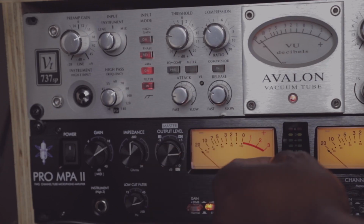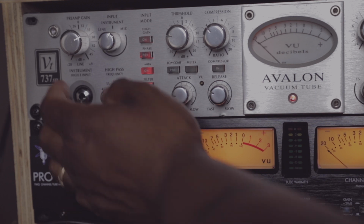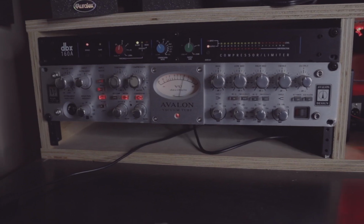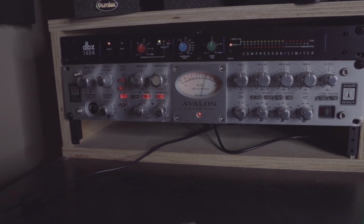Okay, and as you know, the Avalon VT737 that I used to have, yep, I did sell it, but when I purchased that piece of equipment brand new, it runs for roughly about $3,000, and I got it from Guitar Center for $1,399. That was before taxes, so after taxes, I think it hit roughly about $100 in tax, something like that.